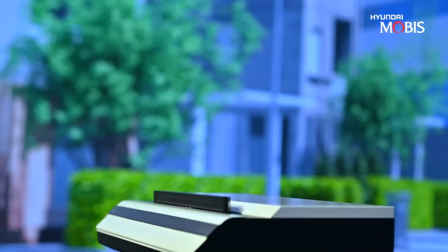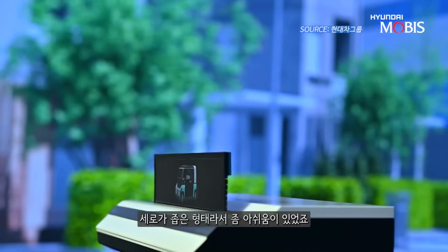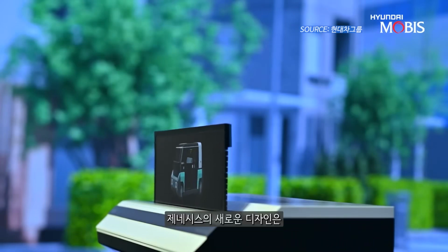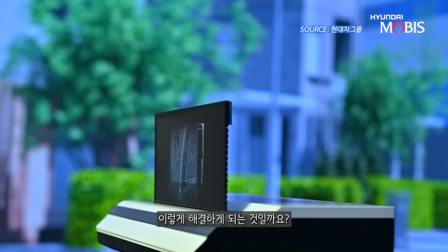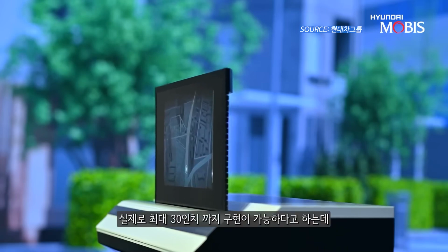Until now, the Genesis brand had a wide horizontal but narrow vertical display, which was a bit disappointing. Will Genesis's new design solve this issue? In fact, it's said that it can be implemented up to a maximum of 30 inches.